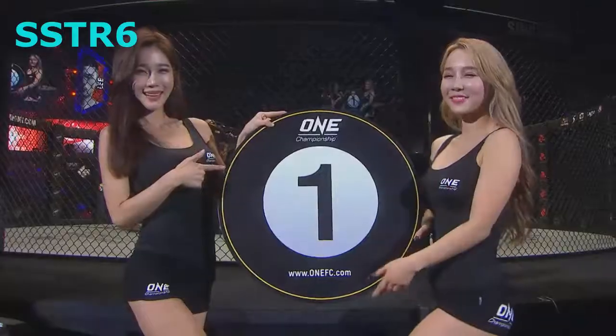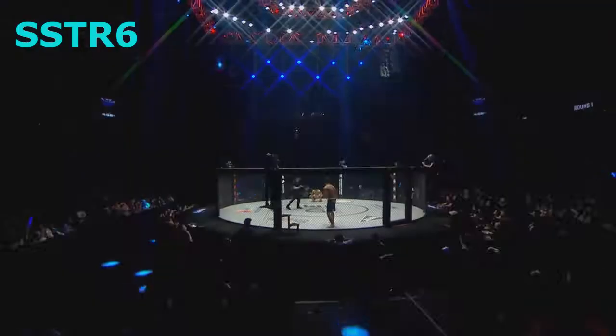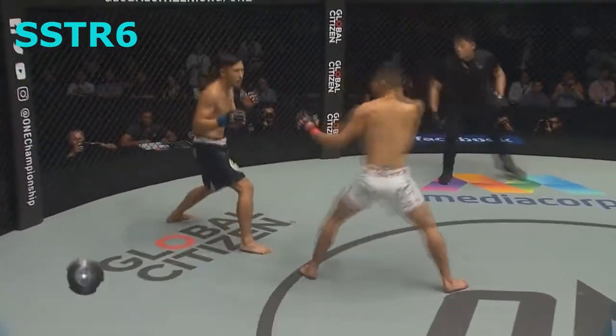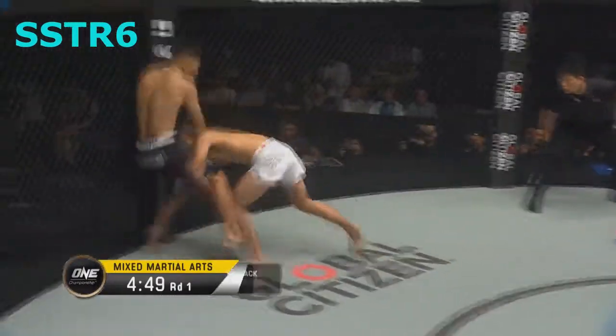Okay, go to the group. Final instructions from our referee, Kim Cheng. 3 rounds at a cat inside the Singapore Indoor Stadium. And Christian Lee in the white trunks bounds out of his corner. We're back under our global rule set, mixed martial arts.